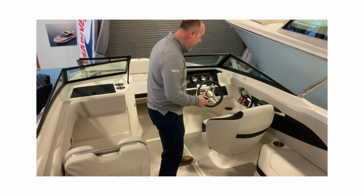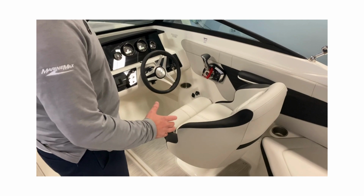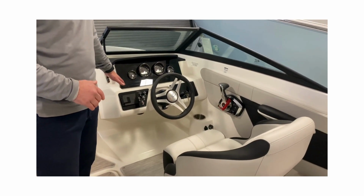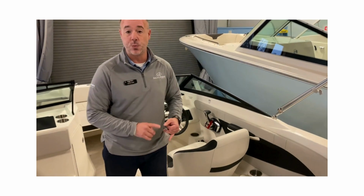Got your captain's chair with flip up bolsters. This adjusts forwards and backwards for comfort. All your gauges here. This comes standard with the Fusion Bluetooth stereo. Again, a very well laid out boat with bimini. Also comes with the trailer.